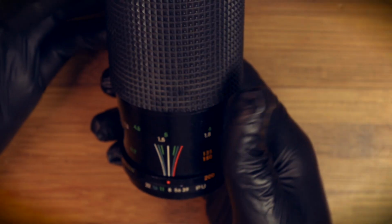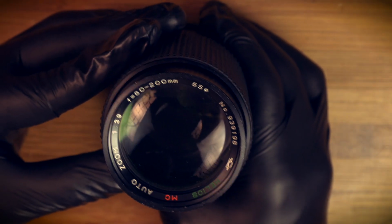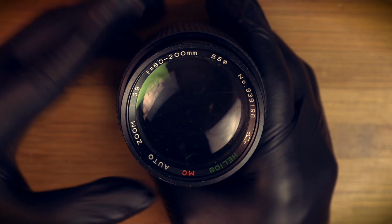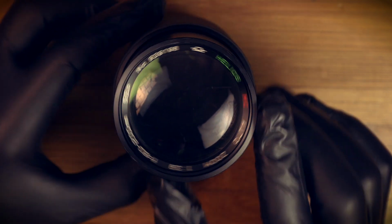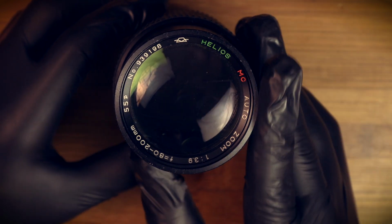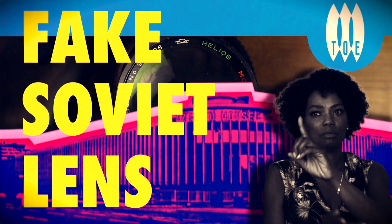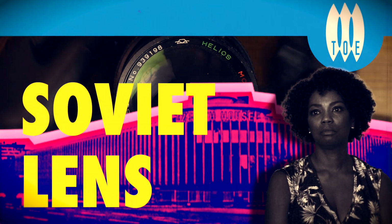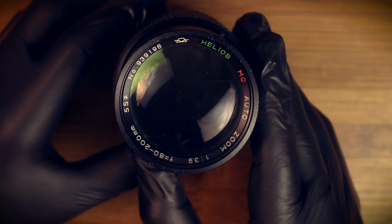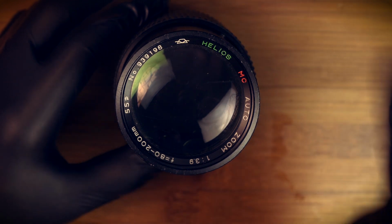And anyway, we will take this opportunity to talk about the history of this lens. Because, long story short, this is not a Helios. Seriously. It has the Helios name on it, the KMZ logo on it, but the reality is that this lens is a real fake Soviet lens. The Soviets had almost nothing to do with it. Okay, let's go back in time.